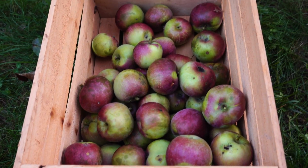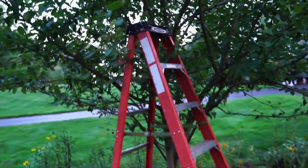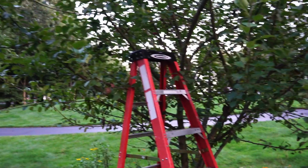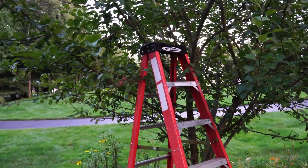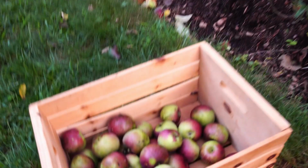So right off the bat, I am picking my apples, and I'm not even close to through. We've got a bunch already. You can see these apples are kind of what people would call ugly apples. I don't use any kind of pesticides, herbicides, fungicides, anything like that. I'm a very lazy hobby farmer. My philosophy is if something can't survive on its own, then it's not worth my time.